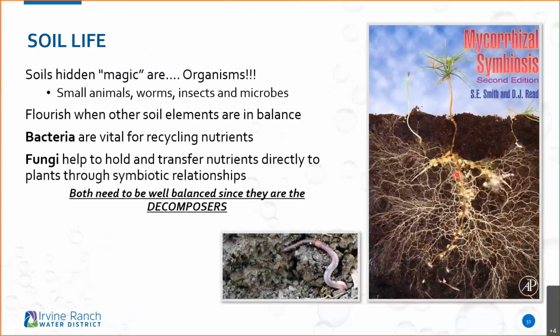But the thing is, you want to have organisms. You want your soil to be alive. The more we use synthetic pesticides and chemicals, we're killing off all these beautiful, beneficial organisms that are thriving in our soils. There's beneficial bacteria out there. There's beneficial fungi. As you can see here, the mycorrhizal fungi creates this great relationship with the roots and the plants that helps the plants take in water and nutrients and keep the plant healthy.